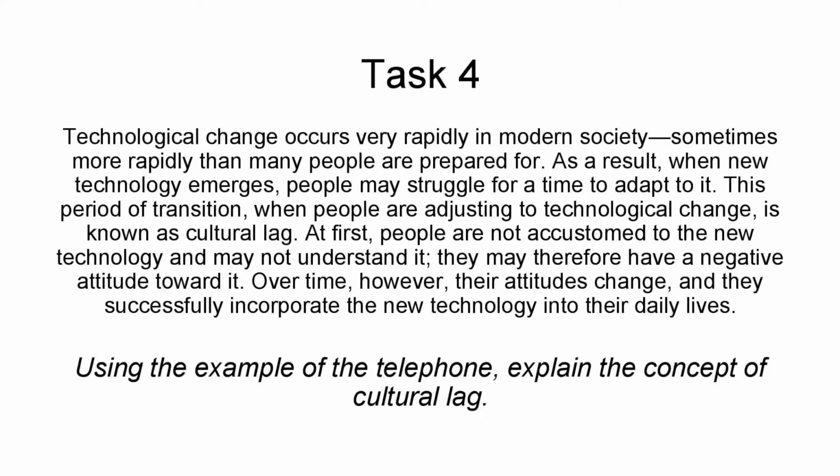Friends began to call each other just to chat, just for fun. And after everyone agreed on certain rules of politeness, such as not calling someone late at night, no one considered it rude anymore to make personal phone calls.